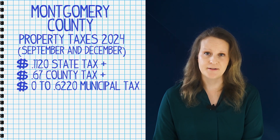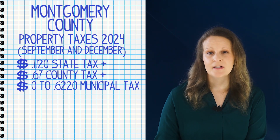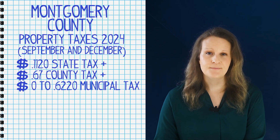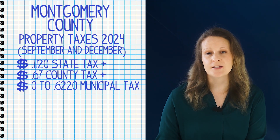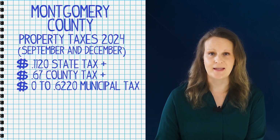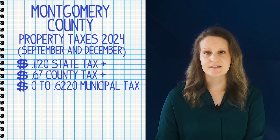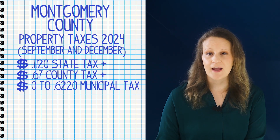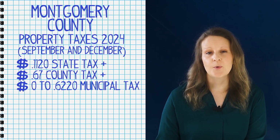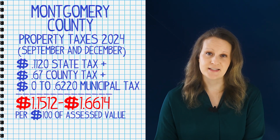So, since we have such a wide range, what is the best way to represent the cost for Montgomery County? As much as I would love to give you just one single number to make for an easy comparison, I think in this case we may be better served by coming up with a range of potential amounts that you could pay. With that in mind, the rates that you could pay for property taxes in Montgomery County range anywhere from $1.1512 to $1.6614 per $100 of assessed value.